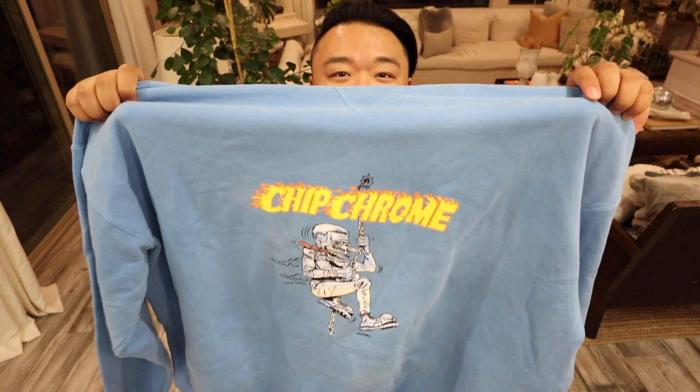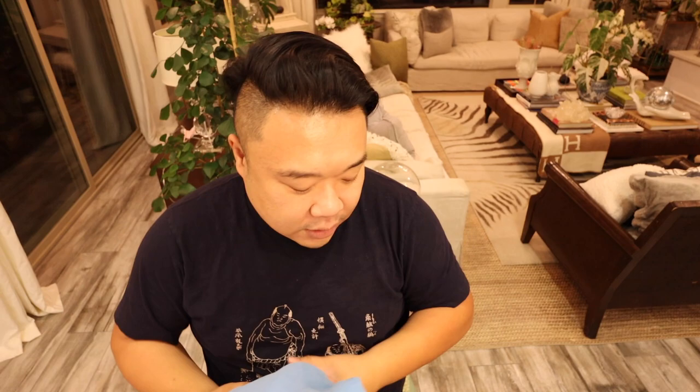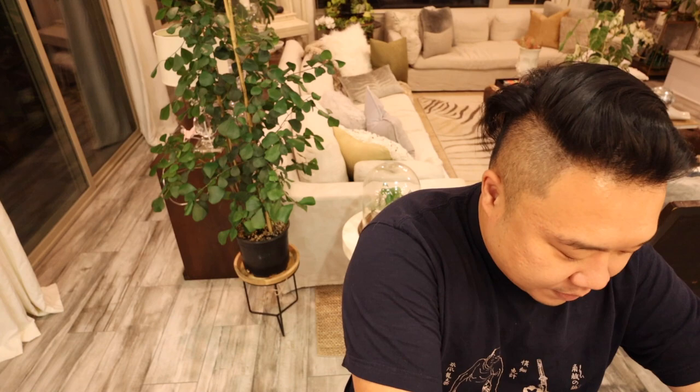And even if I don't sell it, I can wear it when it's cold and it's giant and oversized, which is everything I want in my life as far as clothing goes. I'll just lounge in this and it'll be so nice and comfy. I thought this was a really fun buy, and even if it doesn't sell, I can just wear it. So I don't feel bad about getting it.